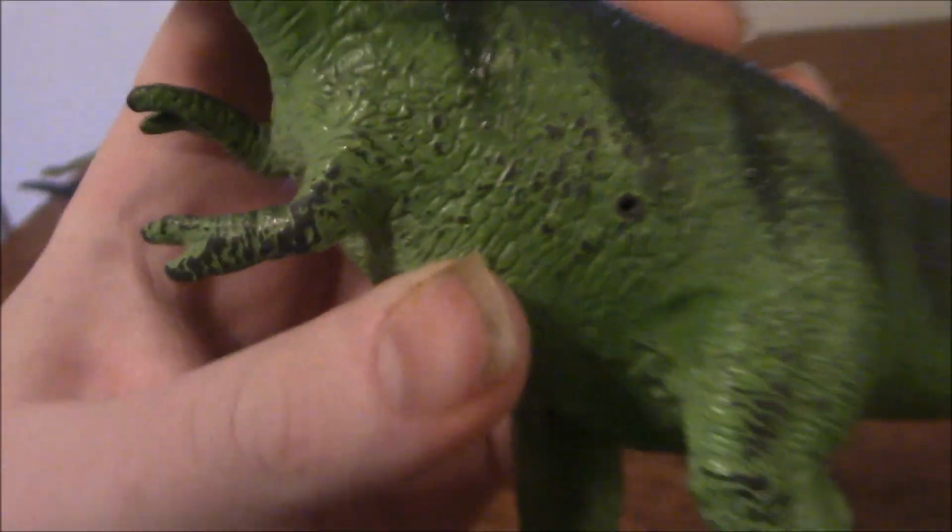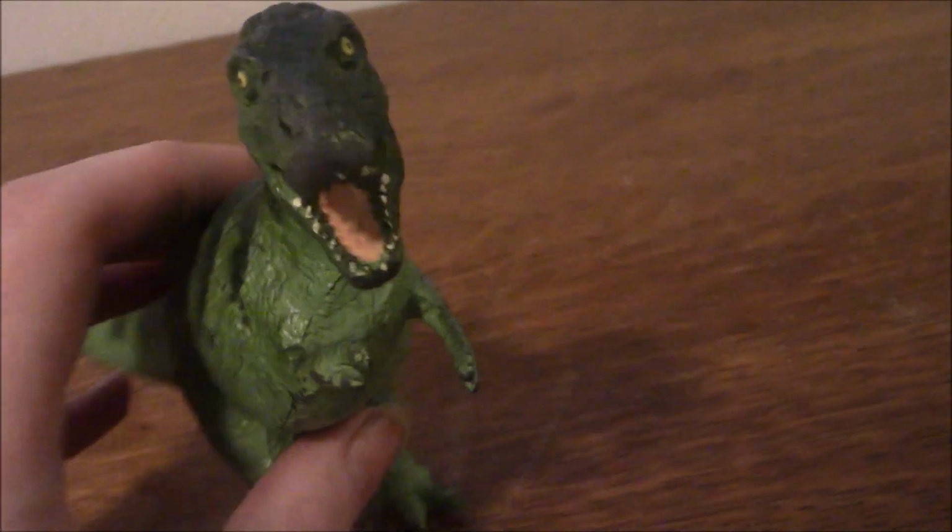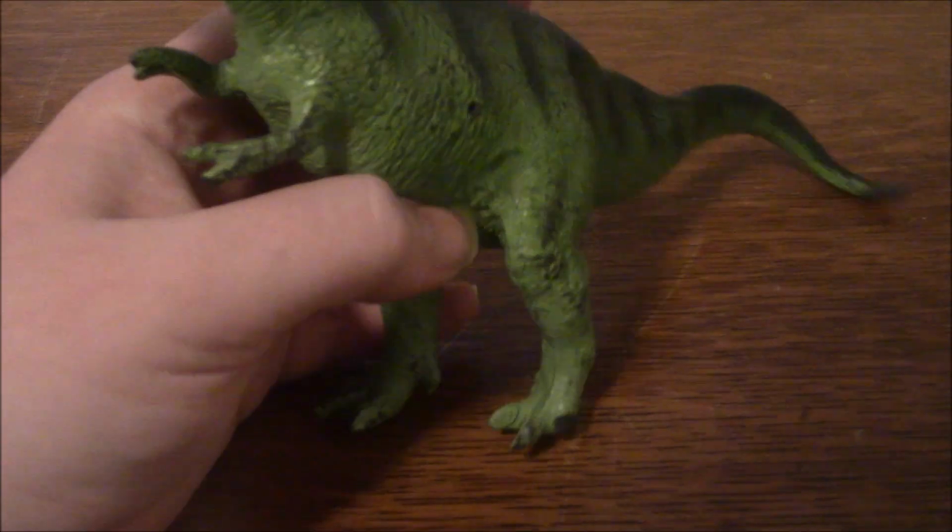But other than that, and someone drilled a hole into him at some point, Jesus. But other than that, he's actually in surprisingly good condition. I was quite surprised when I saw this guy there, and this guy didn't cost that much. The person who was vending this sold this to me for $15.